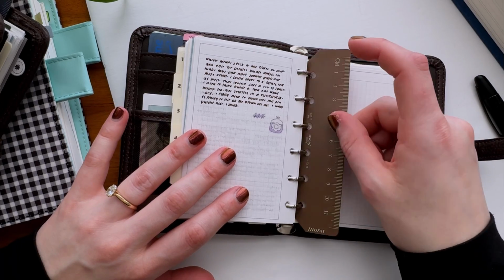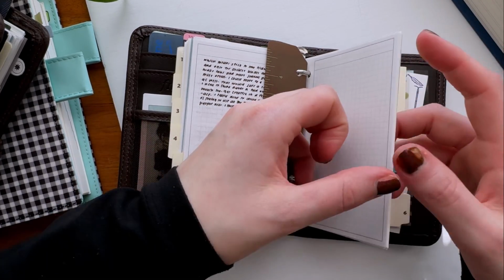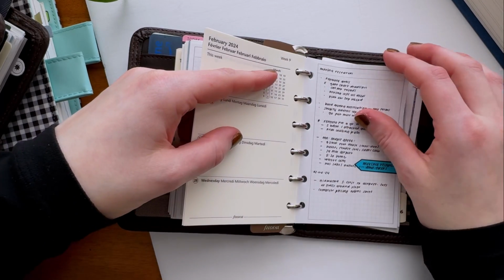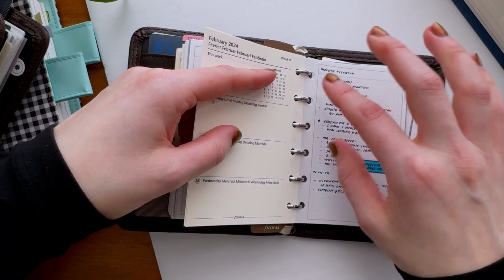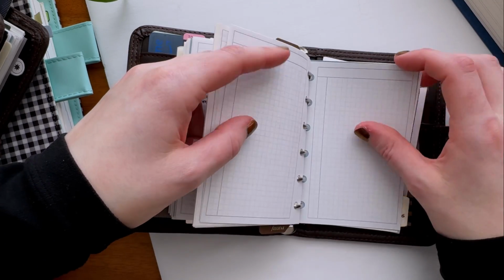I'm using my Filofax ruler just so I can flip to my current journal page. And then I have a mini project section in here as well with some notes from the moving research stuff that I'm doing with my husband, and just some blank pages behind that.